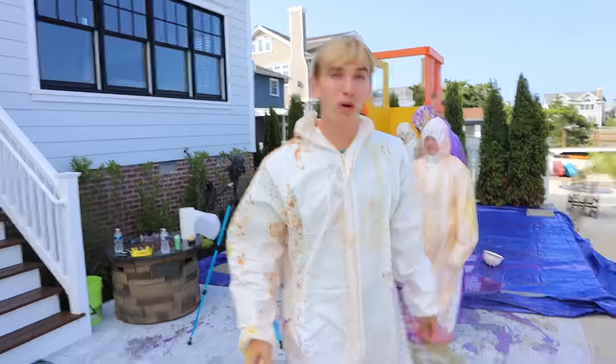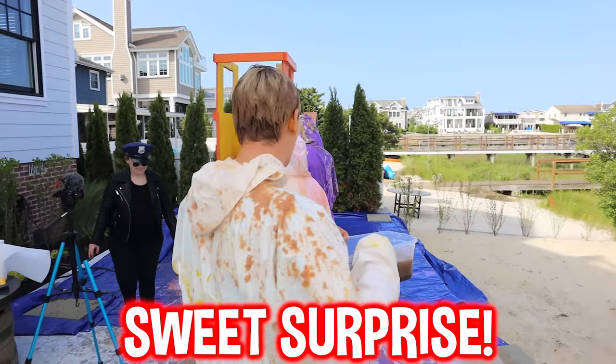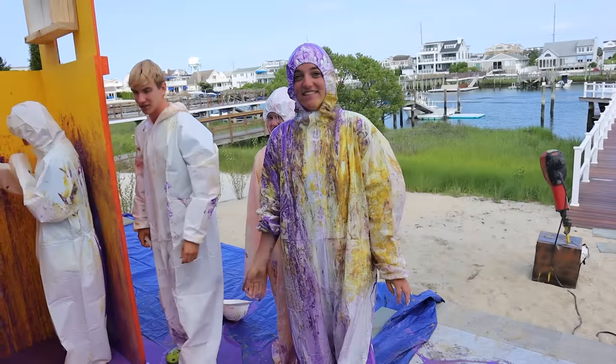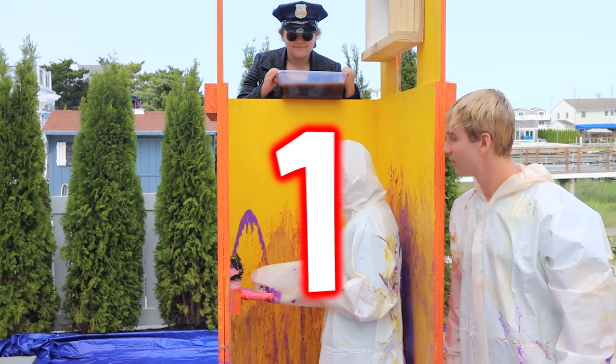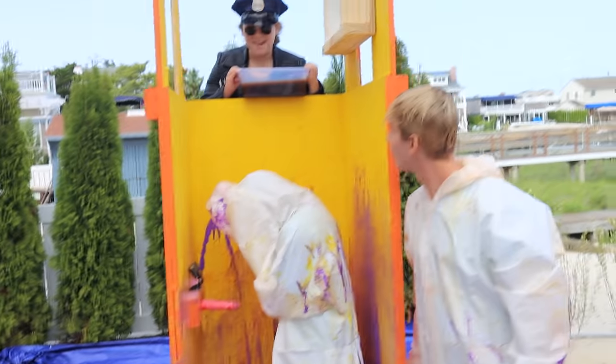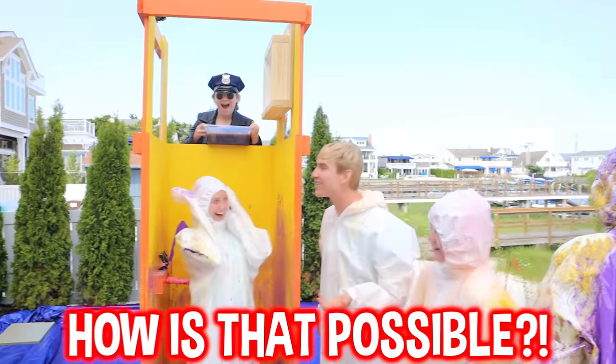Chocolate sauce is next. Will Katie guess the correct number? We're about to find out. This is a sweet surprise. Honestly, this is not bad. Okay, Shares, our next number. If she guesses this right, I think there's a little cheating going on. Let's see. I'm gonna go with number 1 again. That's the right number. No! You're joking. How is that possible?